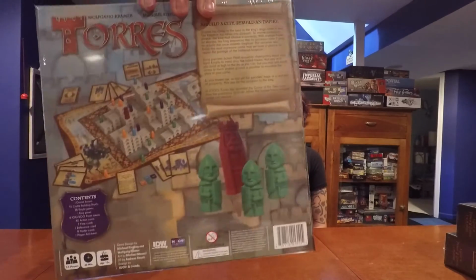My next one is the new edition of a classic award-winning game, Torres. And Torres is a game where you're building castles and you have to have the biggest, tallest castle to win. And it just looks really cool. It's got three-dimensional pieces on the board of these towers and such that you're building.